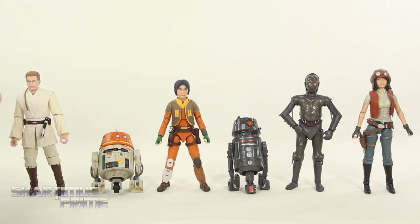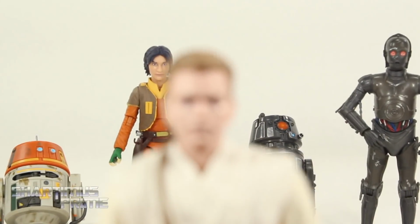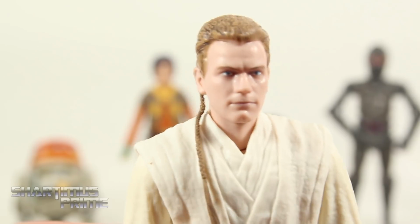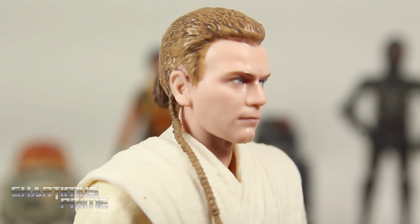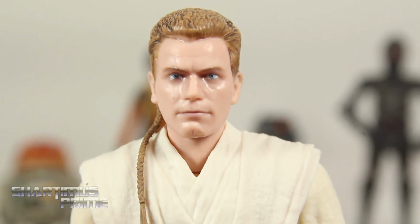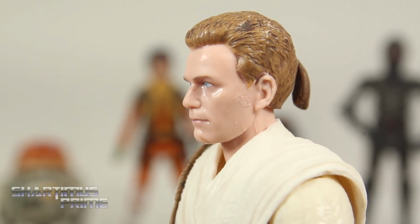I first want to take a look at the Padawan Obi-Wan Kenobi. I think this is probably one of the more desired figures from this wave, and it does look fantastic. That does look like Ewan McGregor. The photoreal technology on this thing is just amazing, man. I think the flesh tone looks great. He does look a little on the pale side. I like how the eyes came out. The likeness, I think, is just dead on. I think they did a fantastic job.